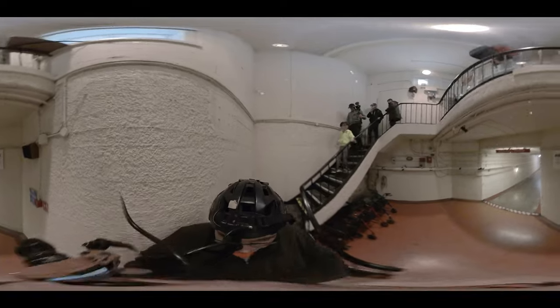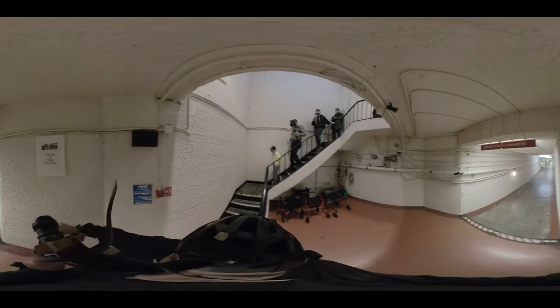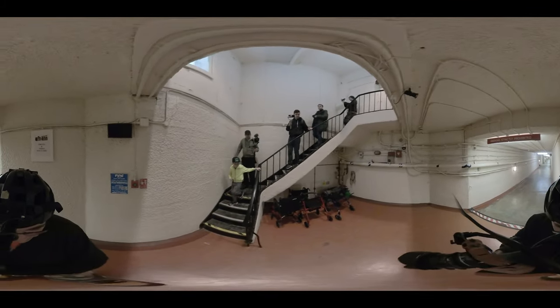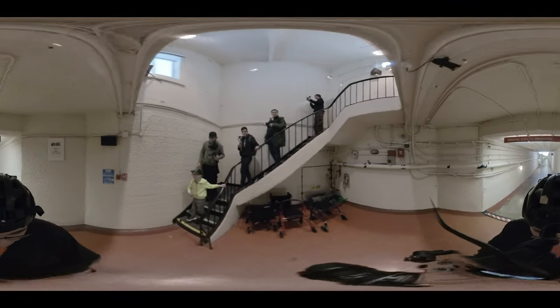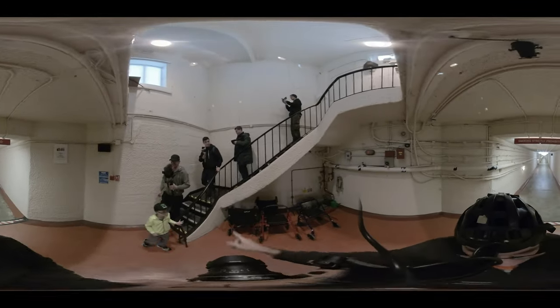Look, photos and videos. Welcome. There you go. Police forces and security guards everywhere. Oh, look. They're well prepared for people that can't walk very well. Wheelchair accessibility then.